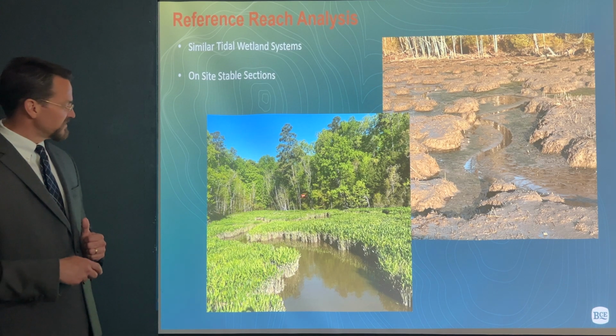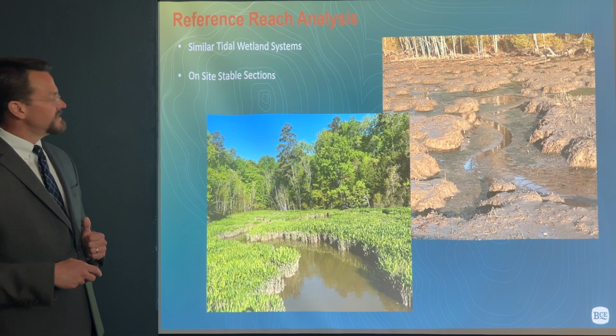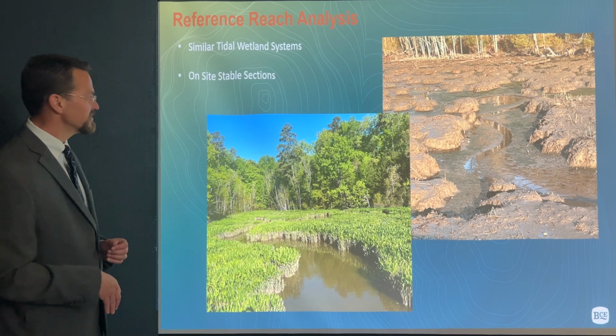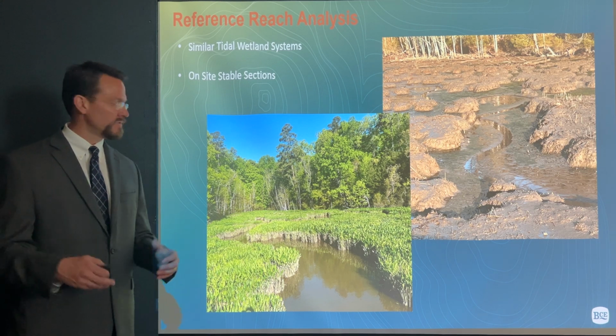This picture I actually just took today, and you can see the difference that the vegetation makes, not only in terms of the look, but also the function of the system in holding together the floodplain valley.